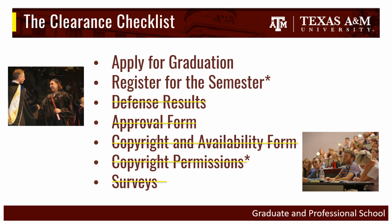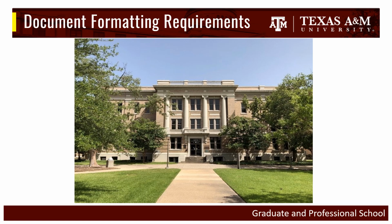It's necessary to contact students well after their graduation date. A permanent, non-TAMU email allows this. As mentioned earlier, if you don't meet the early clearance deadline, then you are required to register for a minimum of 1 credit hour. At this point, we're going to transition from the administrative aspect of the process to formatting the document itself.